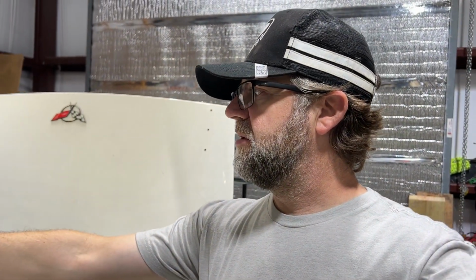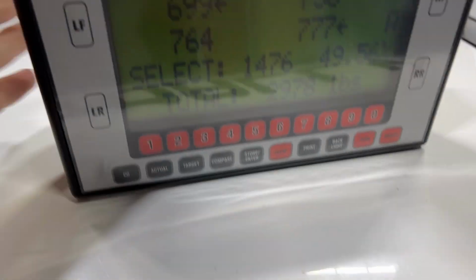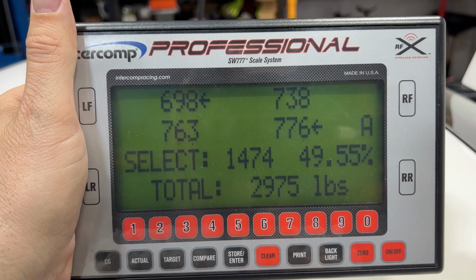So I jumped on the car real quick just to see what the corner balance was going to do, and I've already added 30 pounds to the car. I'm right on the money. So right now I'm looking at about 2974-ish. Obviously this is my weight here, 2975, you can see.